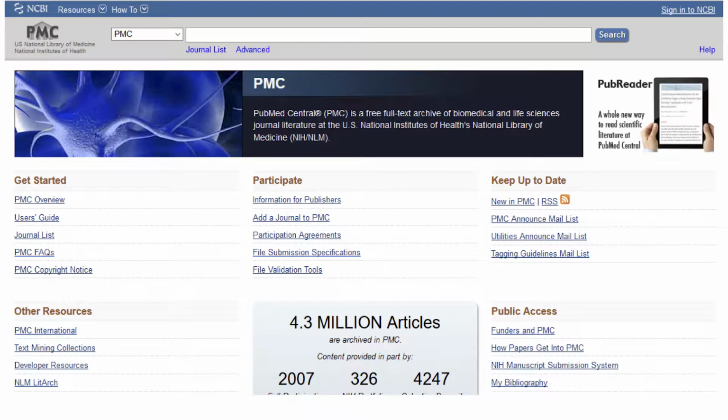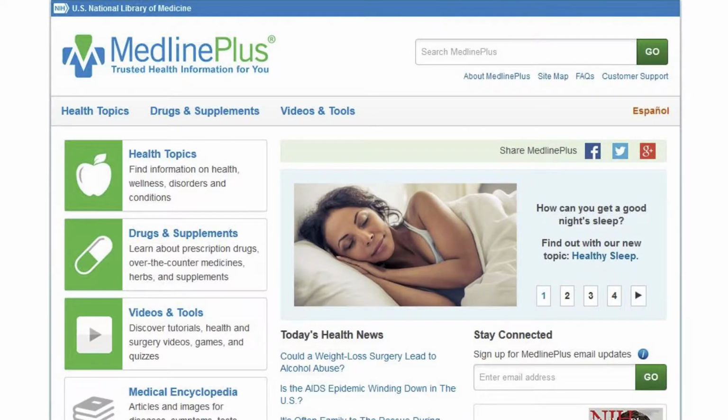PubMed Central, that's bibliographic data, now up to several million articles that have been deposited in PubMed Central. And these are, again, the results of federally funded research. It's the bibliographic output of federally funded research.